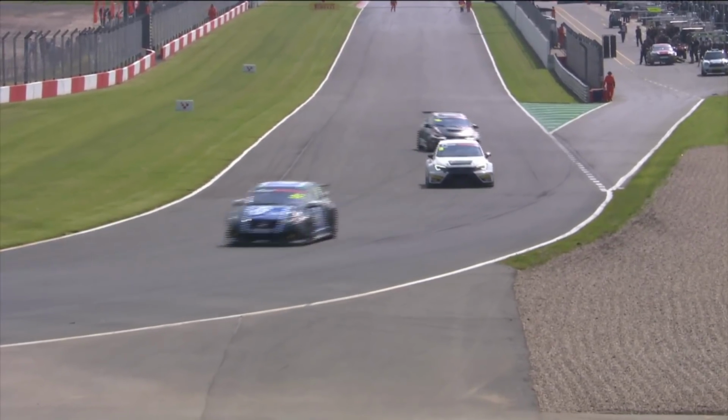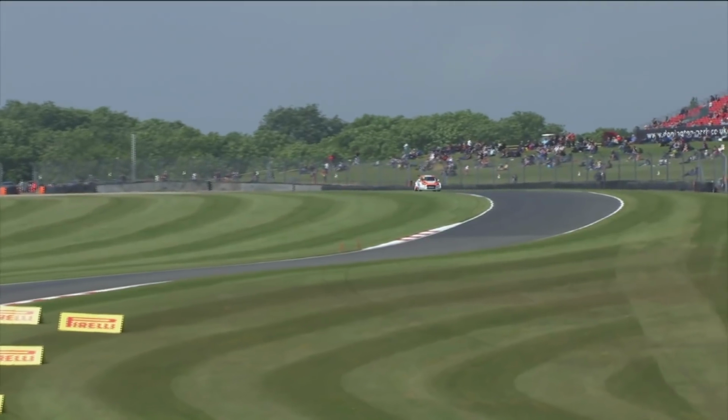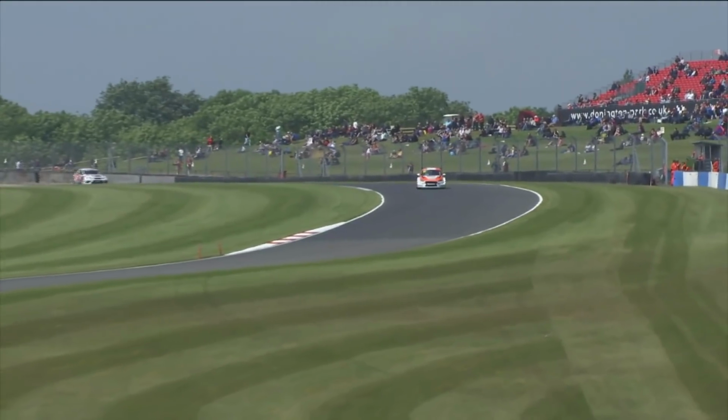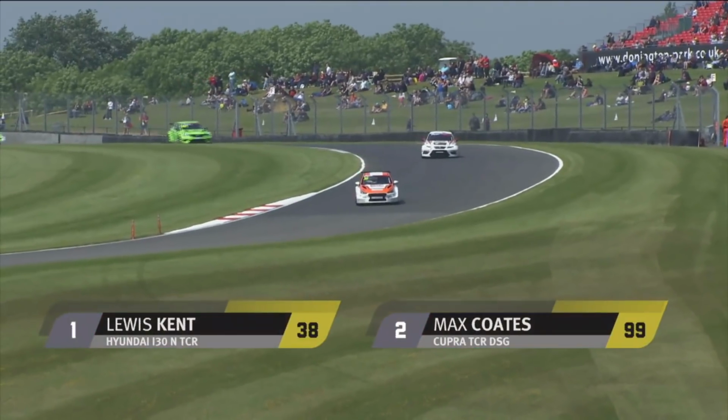Yes, we've got 8 here, but the fact is, look at the qualifying times. The top 7 of these 8 cars were separated by less than a second. In fact, the total spread was 1.074 seconds. So the fact is, yes, it's a smaller grid, but it's very competitive.